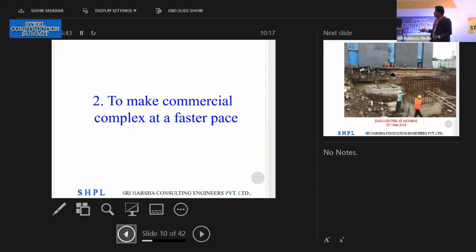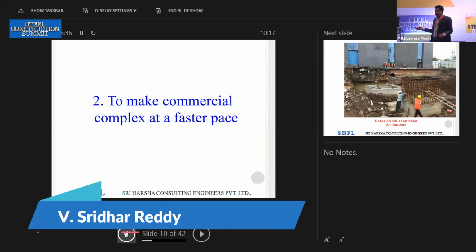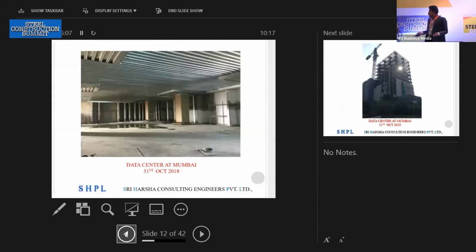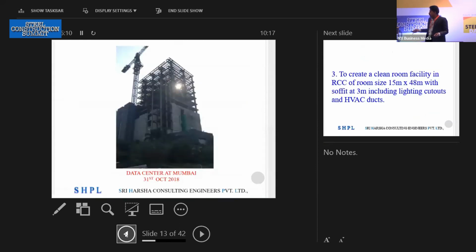To make a commercial complex at a faster pace, of course, I have given this in the earlier sessions also. In a data center in Mumbai, they wanted a steel structure to be built in no time. On 23rd June 2018, that was the stage. And next, this is the 31st October 2018 data center, where all 12 floors were completed. That remarkable achievement was made by Kirby with the help of so many engineers, and Hilti also.